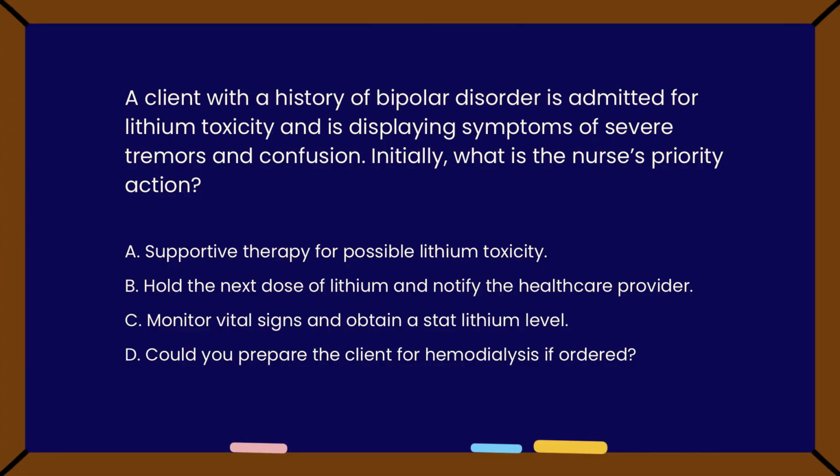A. Supportive therapy for possible lithium toxicity. Oh my God. This is it. Ito na yung tamang sagot. Pero basahin ko muna yung B and C, D. Hold the dose of lithium, hindi yan. Monitor vital signs and obtain stat lithium level. Prepare the client for hemodialysis if ordered. Pwede naman siya, pero ang priority ko talaga is supportive therapy kasi nga, toxicity na eh.